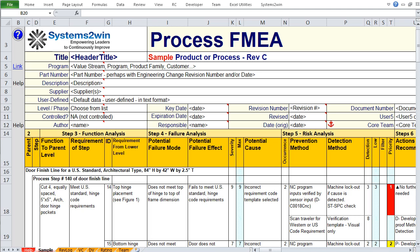So the way we did that was by parting with AIAG in two ways. One is that in step 4, failure analysis, we didn't do anything. We didn't change anything. They're the ones who changed it. So we left potential failure mode where it's always been, to the left of failure effect, because that's the sequence that you'd normally do it anyway, is you look at mode first, then effect. Function analysis section is identical to the new suggested AIAG format. We just disagree with the sequence that, in our opinion, you start with the function to the parent and you work your way left to right. What's needed by the parent, then what's needed by the step, and then what's needed from the lower level. Now, it's your FMEA, you can go in any sequence you want.